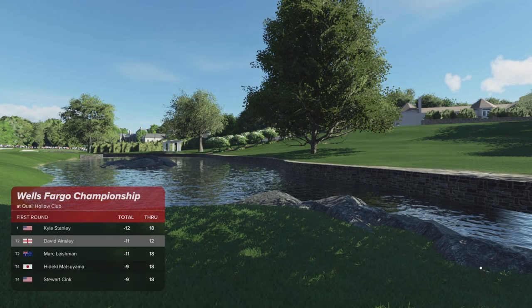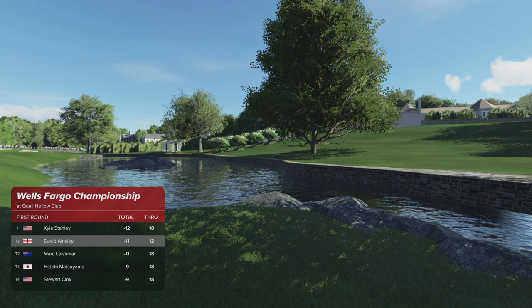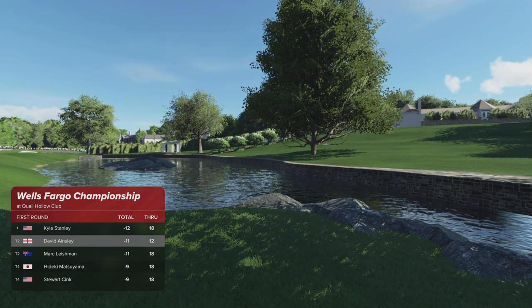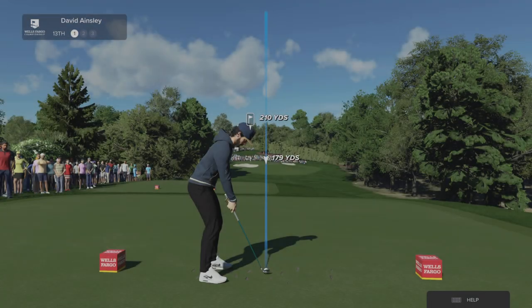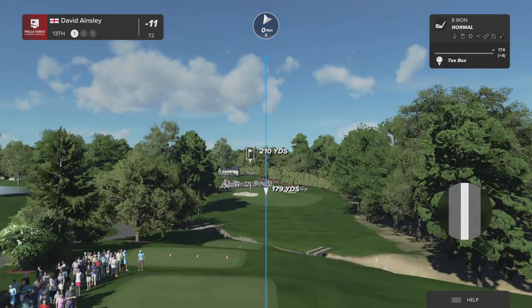And that finds him in a share of second. Gotta like it. Moving up the leaderboard. Never a bad thing. And coming off the birdie, they'll be proud of themselves. A chance to keep it rolling.